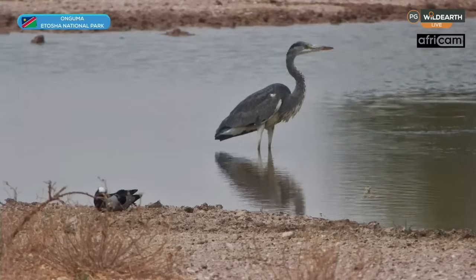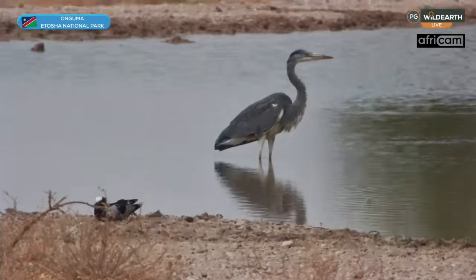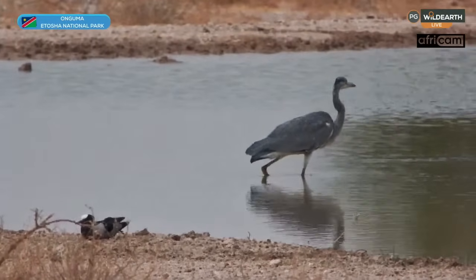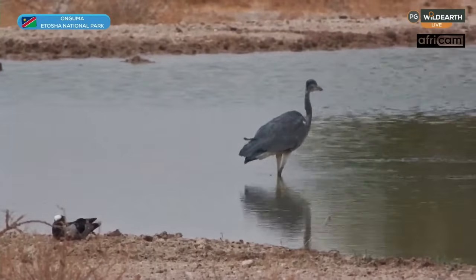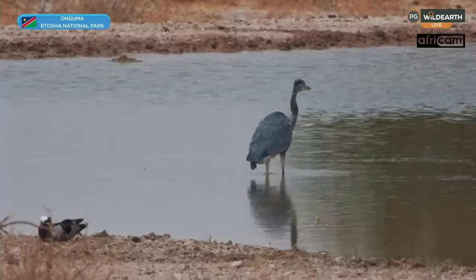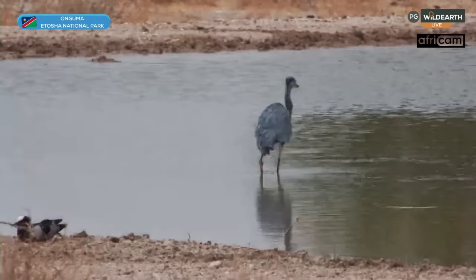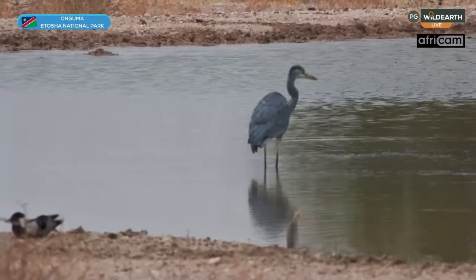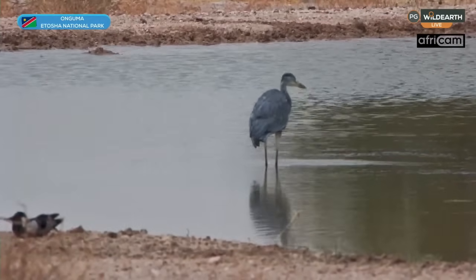I wonder if this blacksmith lapwing has a nest here, or some eggs. That's why it's sitting there. I'm not sure. They are very well camouflaged, so it would probably be impossible. I don't know, it is within the camera view, so there's a chance that we may see them if it gets up, but very tricky.